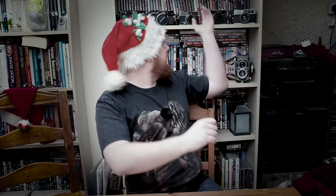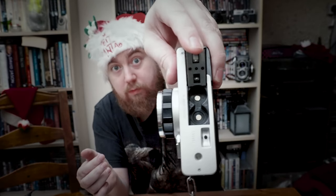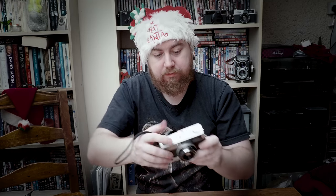I had a 35ED arrive. I'm not sure if this is broken, but it doesn't work at the moment because it doesn't have batteries in it, and it's an unusual battery compartment. I'm going to have to figure out what I can stick in there, but it's arrived, and obviously it doesn't wind on with a click.